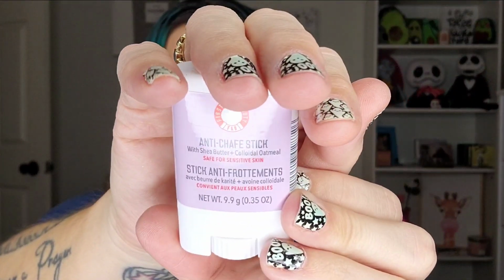Next up is actually a product that I recently purchased, and it is in my overnight bag. When I go to see my son, I keep it in there, and it has been fantastic for the entire summer. So, fantastic product. This is the First Aid Beauty Anti-Chafe Stick with shea butter and colloidal oatmeal, and it is safe for sensitive skin. And I, TMI, put it underneath the bosoms. I have very large breasts, and I put it underneath like my lower tummy area, in between my thighs. So if you do have issues with chafing, I highly, highly recommend y'all. I'm so excited about this box already.